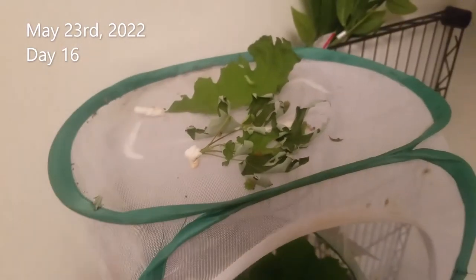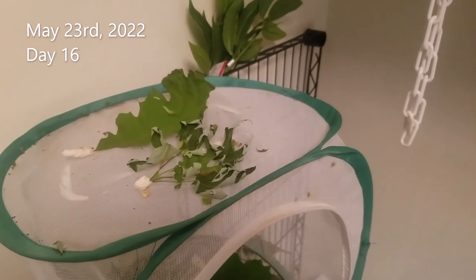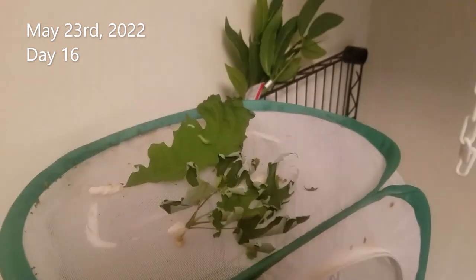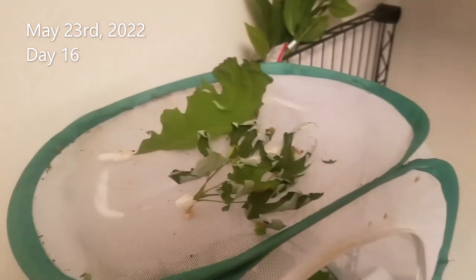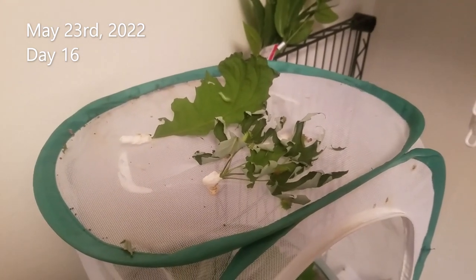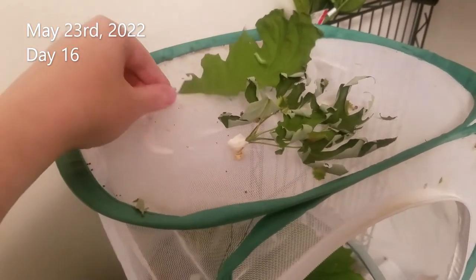Okay guys, so today's update, we're pretty much at the 2-week mark. I will put on the screen the exact day we're at, but I'm looking and we got 7, 14, oh, we're at day 15 or 16 depending.